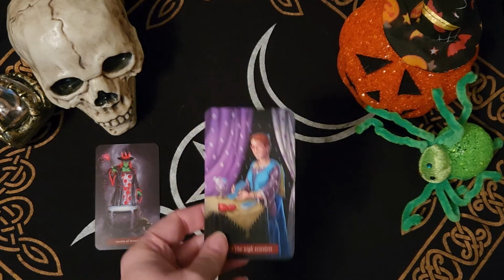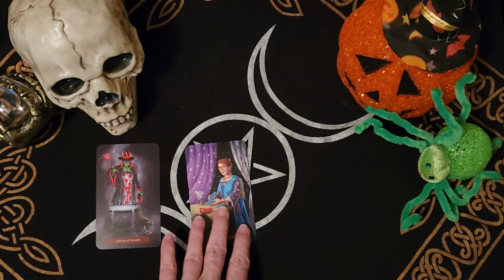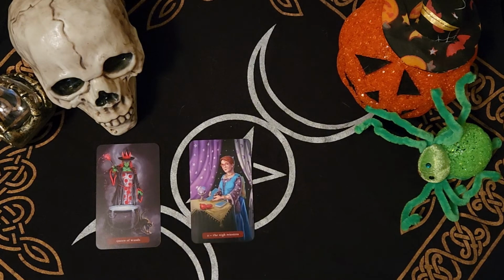The second one is the High Priestess. That is too funny. Oftentimes people reflect upon tarot readers as being the High Priestess, and you can even see here she's holding her deck of cards. And I've never really seen myself that way until the last few weeks, as I've been working with the Queen of Wands as well. Very interesting that those 2 cards would come up.